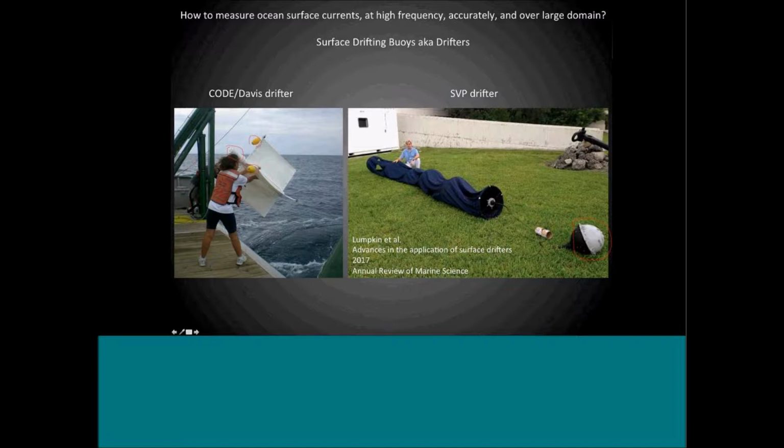The second very important component of the drifter is what we call a drogue. On the right, you see it has the shape of a very long sock, and on the left, it's more like a cross sail. The idea is to anchor your drifter in a current at a given depth. The CODE drifter is about 1 meter tall, so it averages the surface current in the upper meter, and the NOAA drifters try to target a depth of 15 meters.